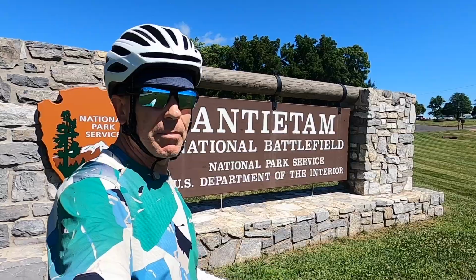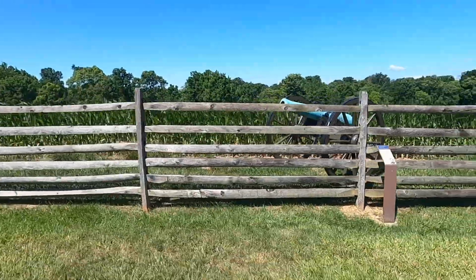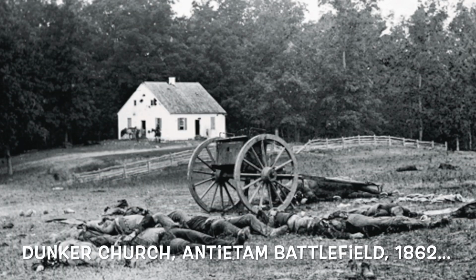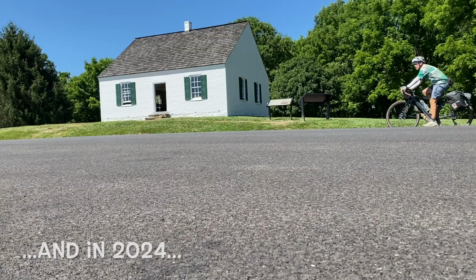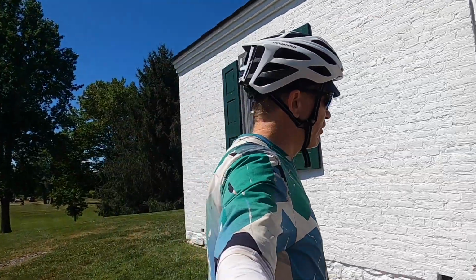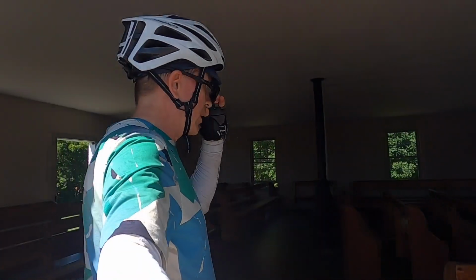Made it to Antietam National Battlefield. This is the famous Dunker Church that was here and witness to the Battle of Antietam.